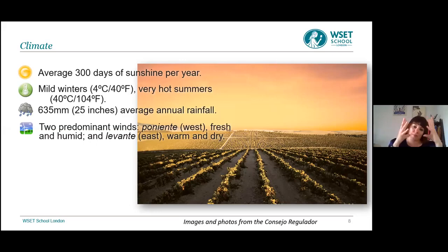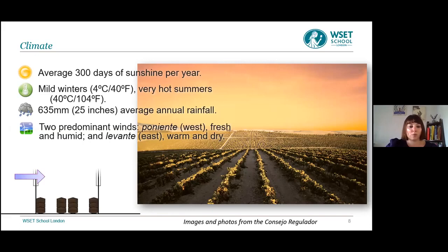So these two winds meet, you've got the pressure, you've got the rain, but also we have this ability with this Poniente wind to influence the coastal areas in particular, and a bit further inland, and bring humidity with it. And that's key to the winemaking, which I will elaborate on in a bit.